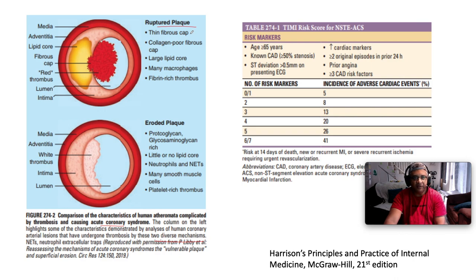So a ruptured plaque consists of a thin fibrous cap, collagen-poor fibrous cap, a large lipid core, many macrophages, and a fibrin-rich thrombus. Remember, the underlying pathology of atherosclerosis is foam cells, macrophages become full of foam cells, and the smooth muscle cells also migrate to the site. And then we have the formation of the fibrous cap, erosion of the fibrous cap, highly thrombogenic, and we have the formation of a clot, which occludes the lumen, right?